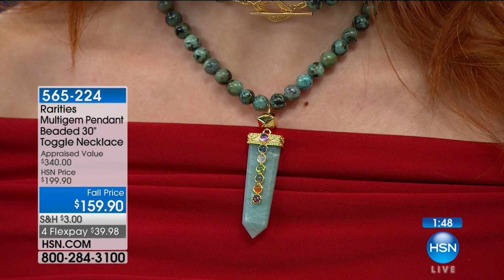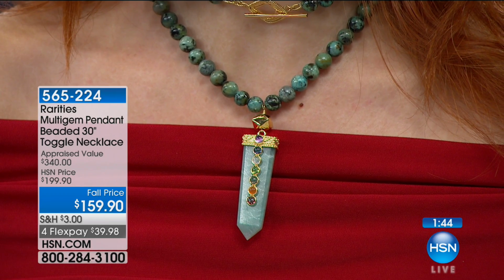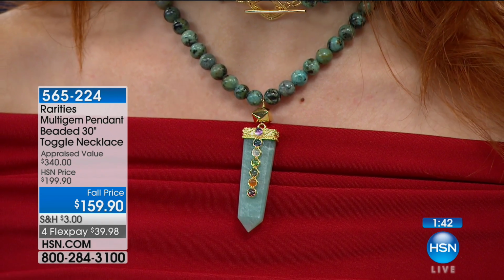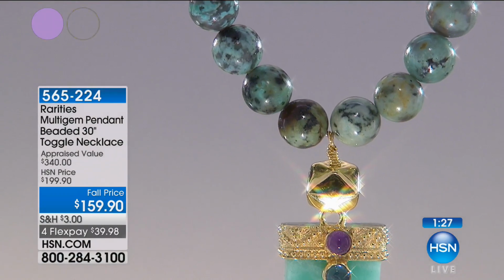So now you're getting the obelisk design, which is a timeless design. I mean, look up Cleopatra's Needle. You're going to be so excited that you got the necklace. You've got all of the colors of the genuine exotic gemstones. You have the golds in there, which is the 18-karat gold plate over the sterling silver. And then you have the Amazonite, which is so incredibly beautiful.